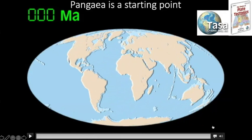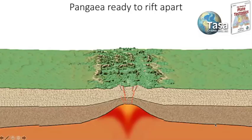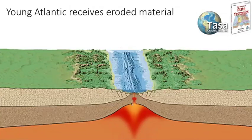And so while that's going on, what you're seeing is this kind of a cross section. So here's Pangaea getting ready to rift apart. You've got the hot material coming up here. The land surface kind of gets domed upward. And then as it pulls apart, you get some of these basins that are dropping down as the crust starts to thin out in this area. And it continues to pull out and thin out the crust until finally there's no continental crust left at all.